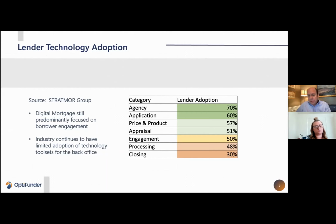And the last, third piece really is that warehouse lending is complex, and the ability to optimize your expenses is not easy. And so that's where we believe that adding some tools and technology to help you manage those warehouse lines is important.